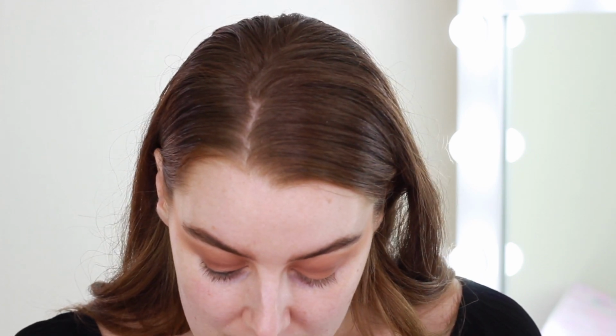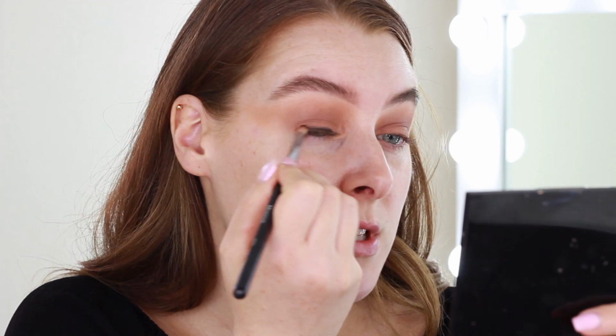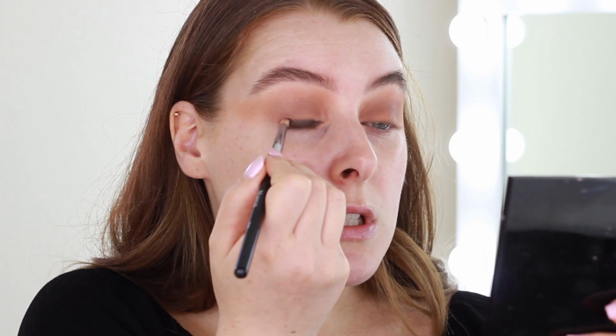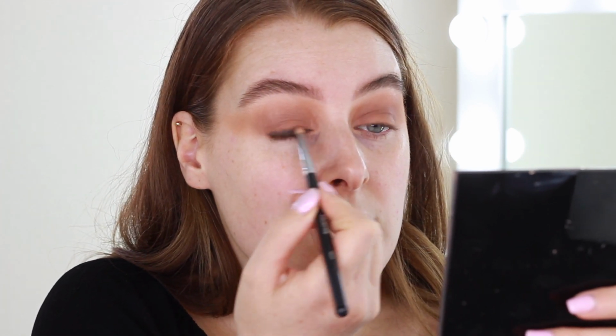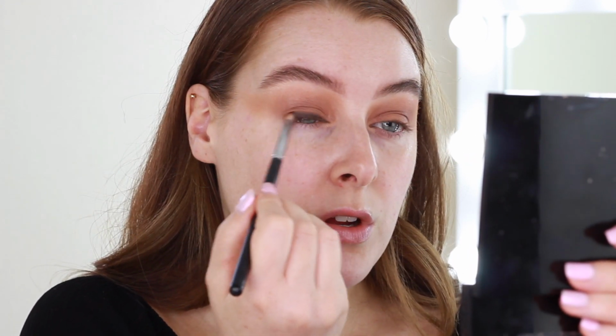So then to start smoking that out, I'm first going to go in with that dark brown there, just on a little pencil brush like that. And I'm going to pick up a bit of the shadow first, tap off the excess, and then just start going over the top of this liner. And I'm not winging the liner out or anything, I'm just tapering it out in the outer corner. It's so hard to do with just one eye open. So I want to diffuse the black as much as possible. So I'm just going to keep blending it out so it looks really diffused and soft.